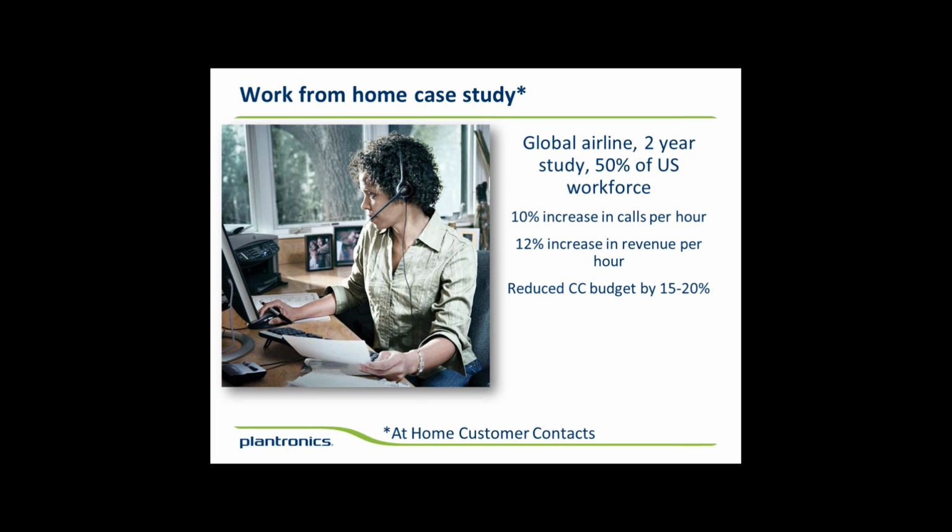You can see on screen there's a really strong increase in the number of calls per hour, a strong increase in revenue per hour, and a big reduction in budget. But what At Home Customer Contacts also found was a 20% increase in employee satisfaction through working at home, and also a 20 to 50% reduction in attrition. So when you put this strategy in place to find the right people, you want to be sure that you can keep those people and keep them happy. And what we found is there is a direct link from working at home in a contact center environment to being able to keep people longer term within the company.